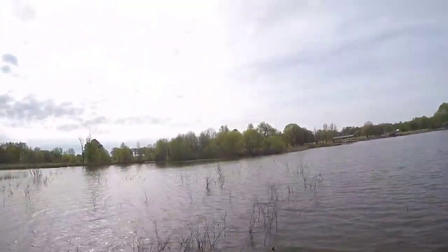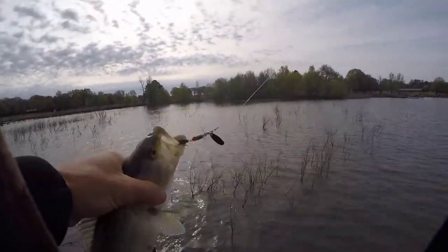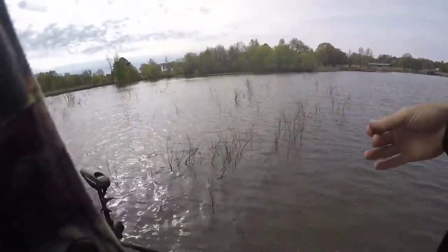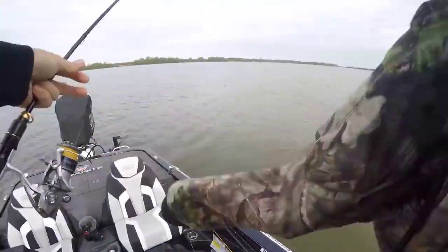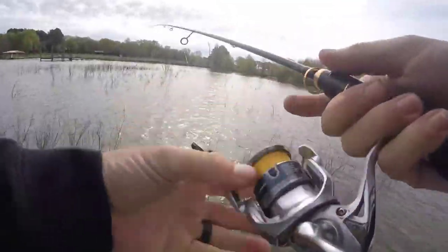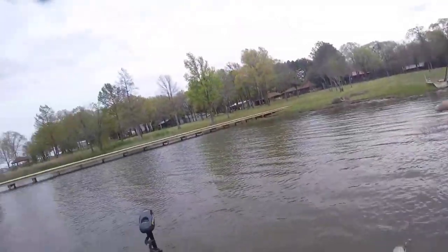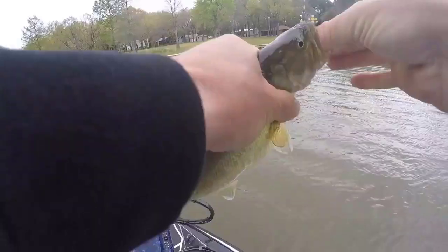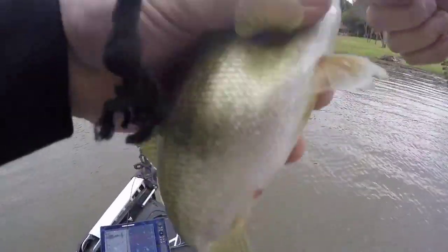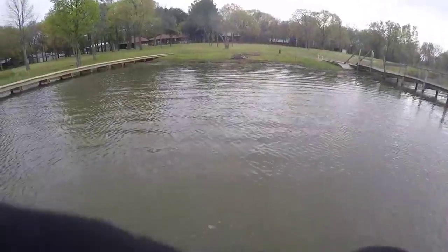Well, not the right species, but we got ourselves a bass. It's quite a small bass. I actually got that one throwing a little rooster tail, trying to see if there's any active crappies in here. Another little bass. Trying to throw this rooster tail. Let's see if I can get a crappie on the line and then jig for him a little bit more. So far, just catching little bass.